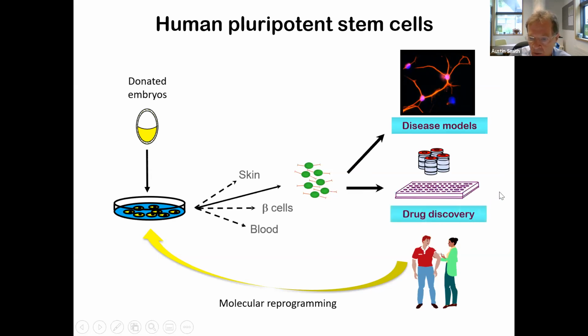And then we can move on from that to use these same cells to test drugs that we may have developed candidates for by knowing a bit more about the disease process. And again, because we can grow huge numbers of these cells, we can do screens of thousands or even tens of thousands of drugs to try and find drugs that might reduce the symptoms or even cure the disease. And this is really now the main use of human pluripotent stem cells.